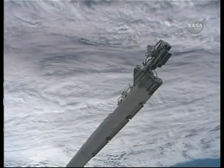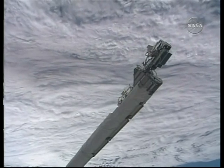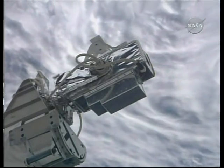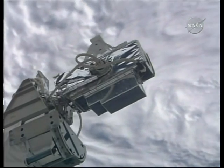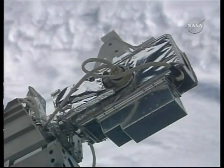This is a view from one of the payload bay cameras looking up at the OBSS, with the Atlantic Ocean passing underneath the shuttle now. A very cloudy day there. What the crew is doing now is using those payload bay cameras to zoom into this very tip end of the OBSS to see if they can find out why this cable was getting snagged earlier today.